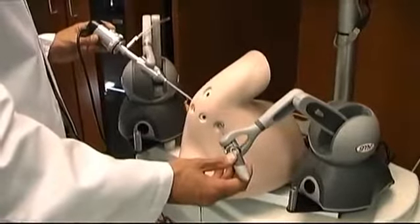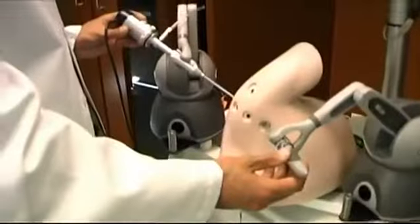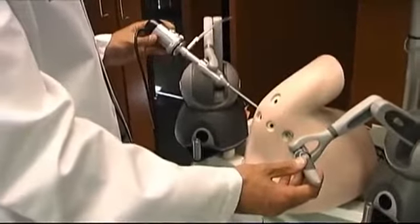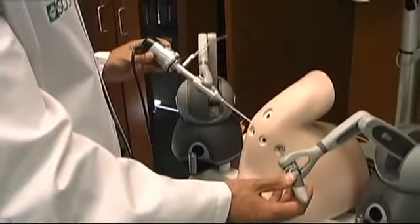Then the simulator screen itself will show us what's going on inside the computer shoulder, where we can use our tools to help manage certain pathology that we simulate within the shoulder. This is an excellent way of working on eye-hand coordination, of learning the steps that are involved in surgery, as well as polishing our own technique and helping other people learn and see how we do things here at SCOI.